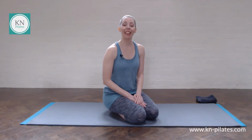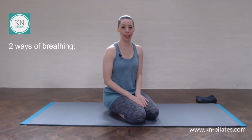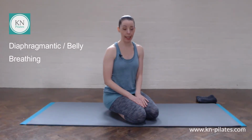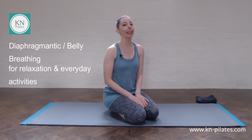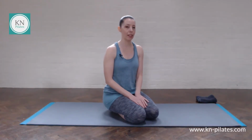So, in Pilates we have two ways of breathing. One way is our diaphragmatic breathing, which is just a difficult word for belly breathing, where we breathe very deeply, we relax. It's supposed to be our natural way of breathing, but that's not really the case for all of us. Especially if we have busy, stressful lives, we tend to forget that that's how we were meant to breathe. So we might have to relearn that.